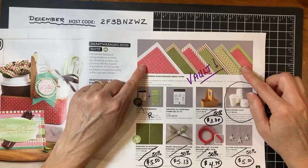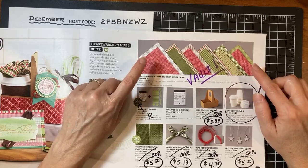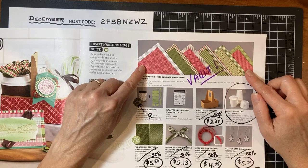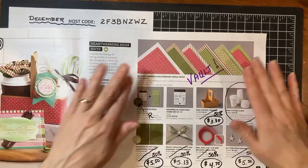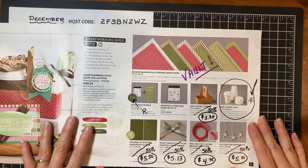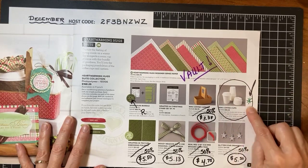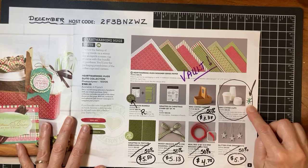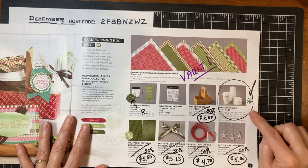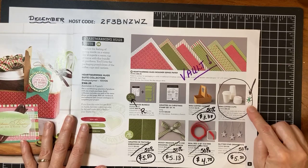I've used it on a lot of projects this year. I did a kit card kit where people could learn to make Double Wonder Christmas cards, and this is some of the paper I used for them. So lovely paper that will be coming back. I'm also happy to see that these mini coffee cups will be continuing on into the annual catalog. If you see something with a green asterisk as I'm going through, that means it will be available in the new annual catalog that starts in, I think, May of 2021.